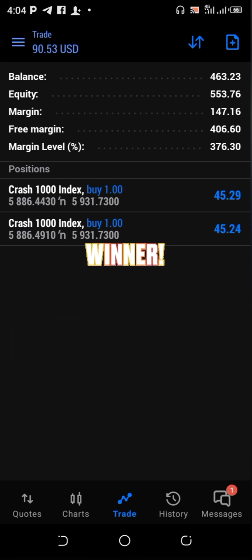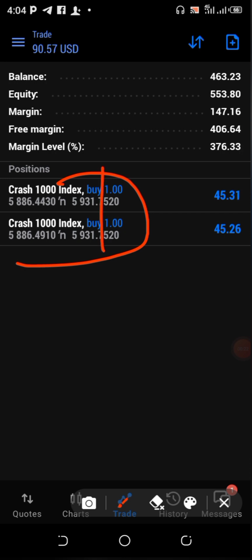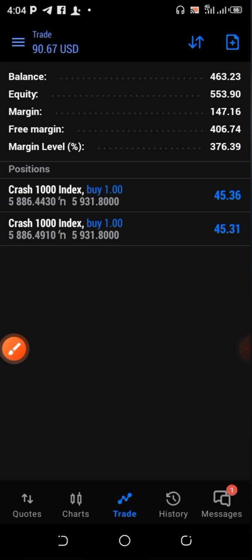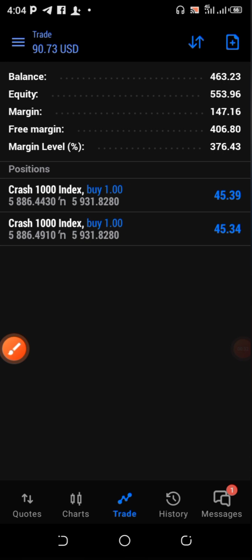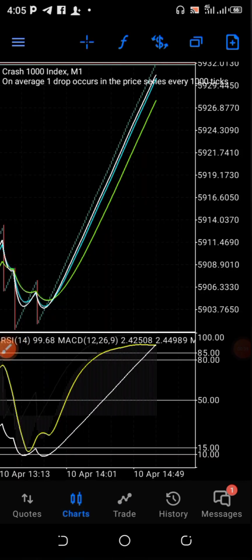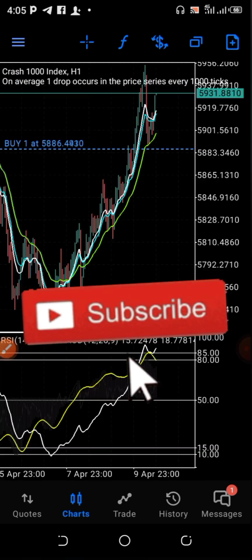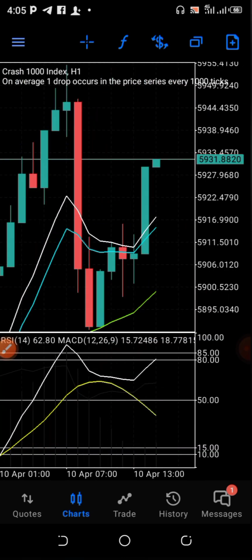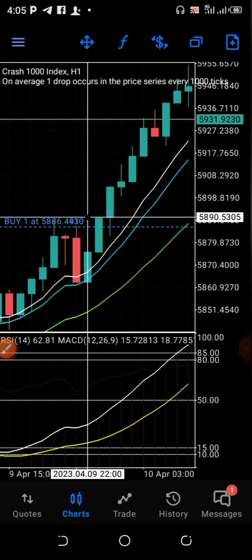This is Boom 1000, and the lot size I'm using is 1.00, and it's a scalping position. I gave this when I told people to do their scalping, so it has been there. If you follow it in the 1 hour time frame, this is where I place it. I will tell you why. This is where I place it.